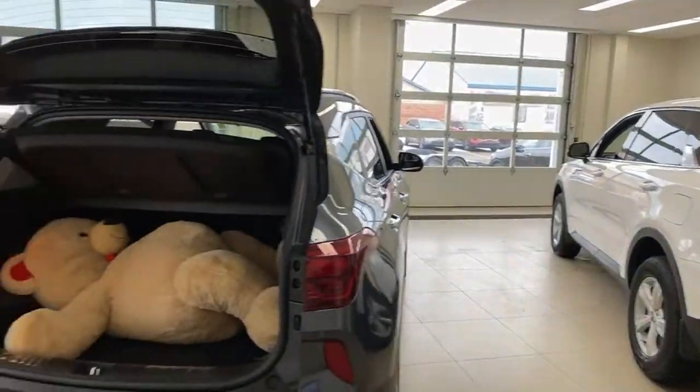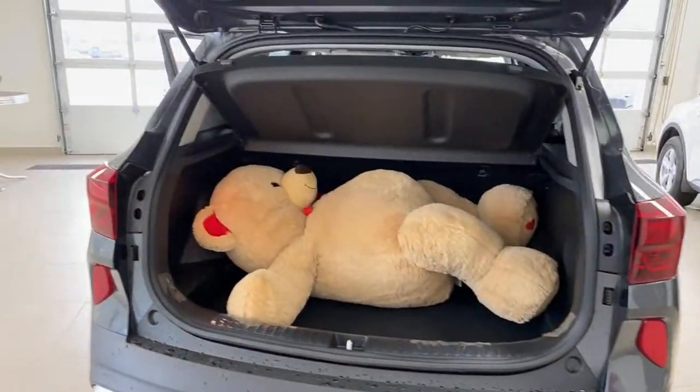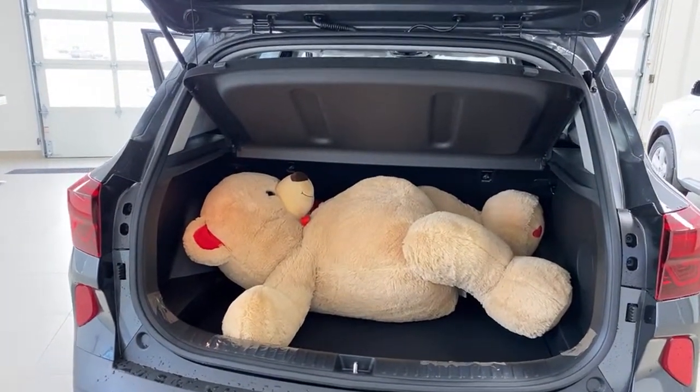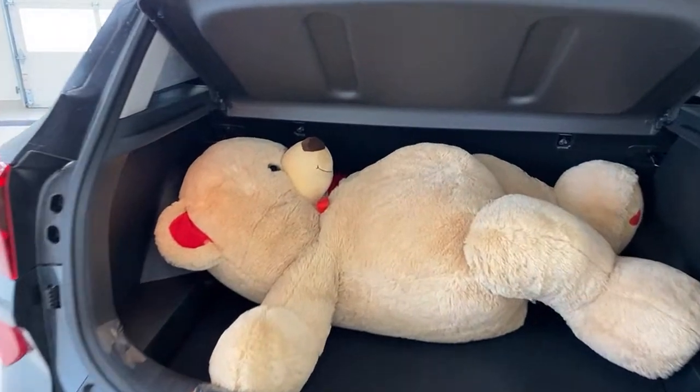But the question comes down to how much space do you need? How many massive teddy bears can you take around? And Teddy Bear is probably 5'2". He's over 5 feet tall, I think, when we stretch him out. He's a big teddy bear, 4.5, 5 feet, somewhere in there.